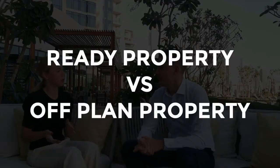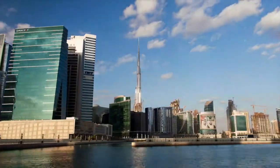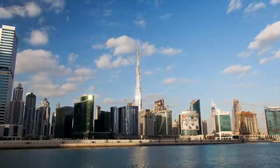And what is the difference between ready property and off-plan property? Okay, Dubai is a young city, whatever you can see around wasn't here 20 years ago. Developers keep on building new projects here because it's a young city. So as a buyer, you can choose between ready property, or you can buy a property that is still under construction. So what are the main differences there?